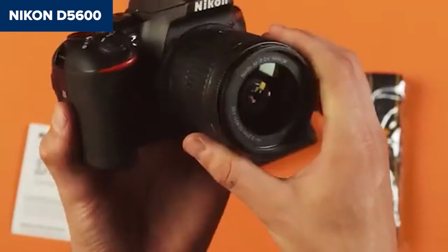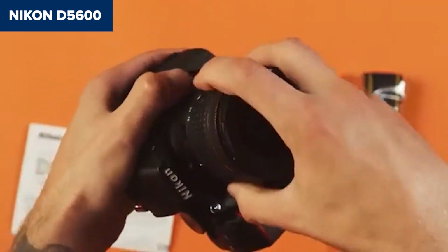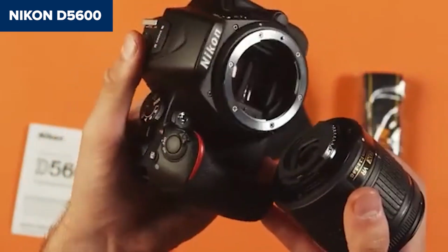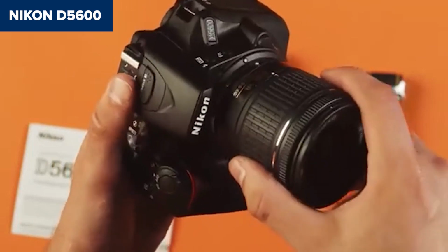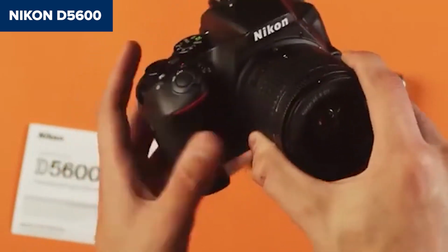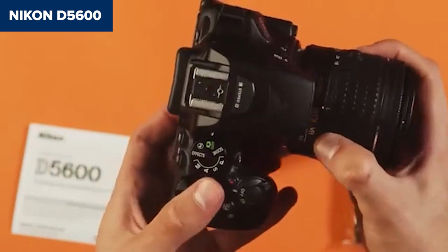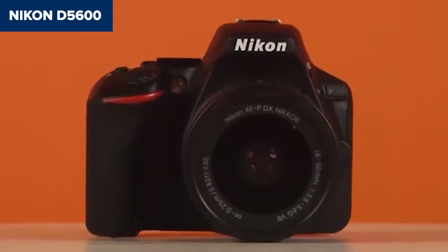Still, it's not perfect. There's no 4K video here, and live view autofocus is slow because it relies on contrast detection. It's also missing some advanced features like weather sealing or dual control dials that you find in higher end models. If you want a lightweight DSLR that performs better than entry-level models without getting too technical or expensive, the D5600 is a solid middle ground.